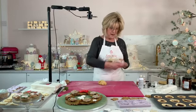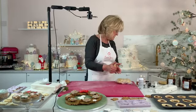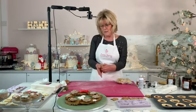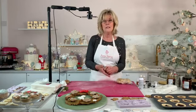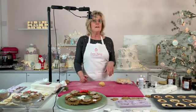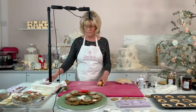Right, I've made some pastry. This is sweet short crust pastry. I haven't got the recipe written down, but I do know it's 230 grams of plain flour, 125 grams of unsalted butter, 50 grams of icing sugar, 1 egg yolk, and 2 tablespoons of milk.